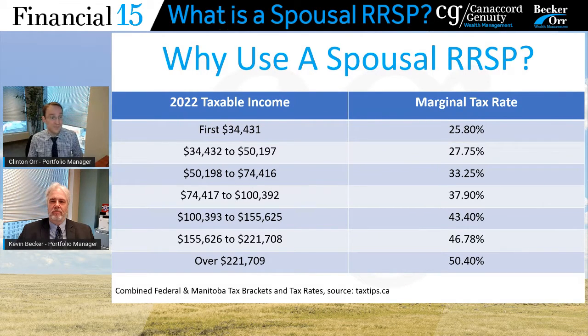The other spouse is, say, at 50,000, so their marginal tax rate is 33.25%. Well, that's a pretty big gap. If you can even that out, you'll probably save quite a bit of tax. So the idea is you add to a spousal RSP, so there's a lot of money in both spouses' names.